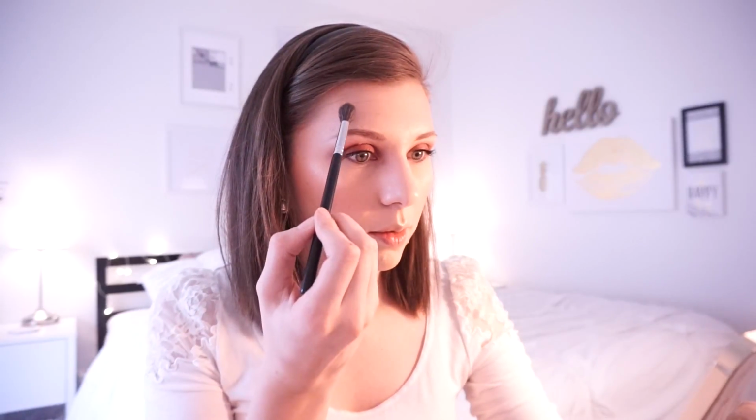And then I do a little bit on my chin, and then I used to highlight in the center of my forehead, but now I like to highlight the high points of the forehead. If you look at where the peak of your brow is, it's right in there. And you'll notice that if you're sweaty after a workout, this is the spot that glows when the light hits it.